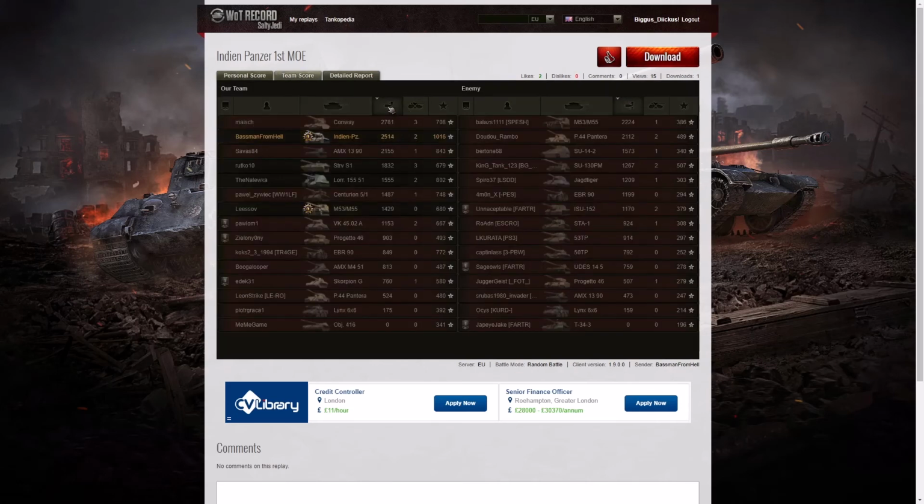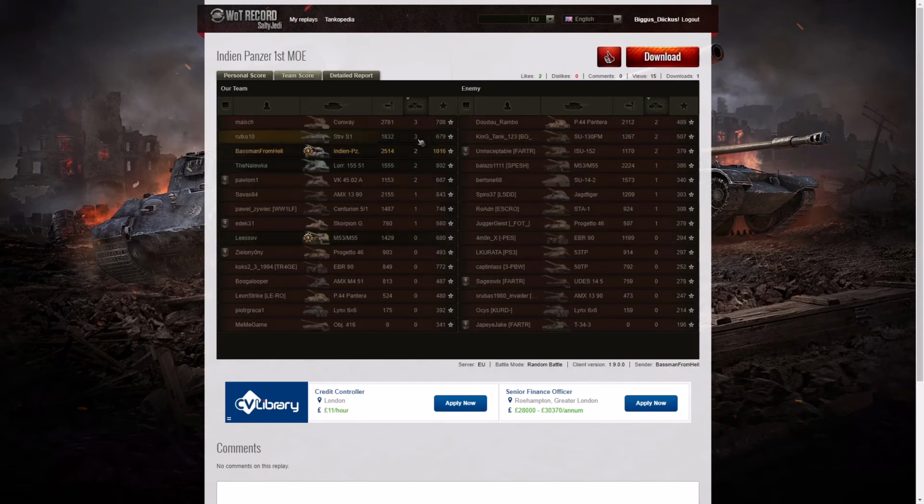Well, he didn't get the highest damage in the game because that went to a Conway who got 2,781 hit points. Bassman got 2,514 in second place, and in third place it was the enemy M53, M55, and some of those hit points belonged to Bassman. He got 2,224. When it came to kills, it was the Conway and the Striv S1.